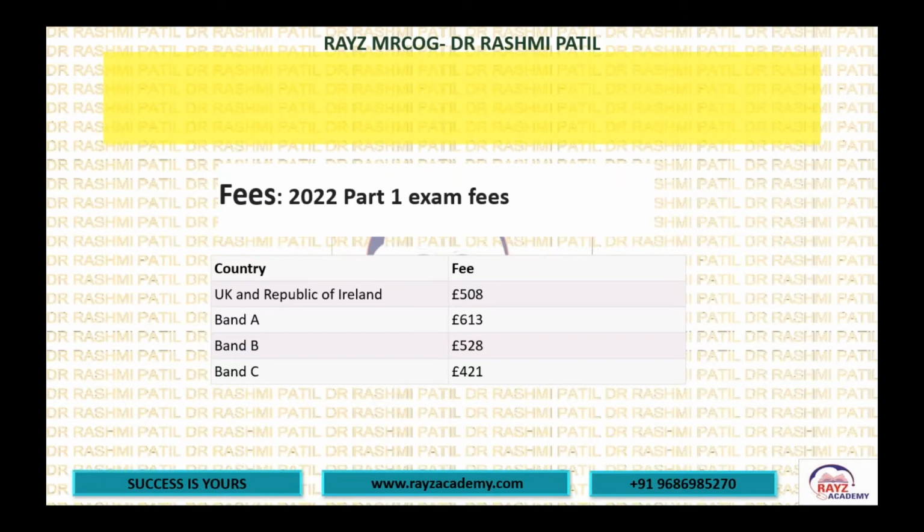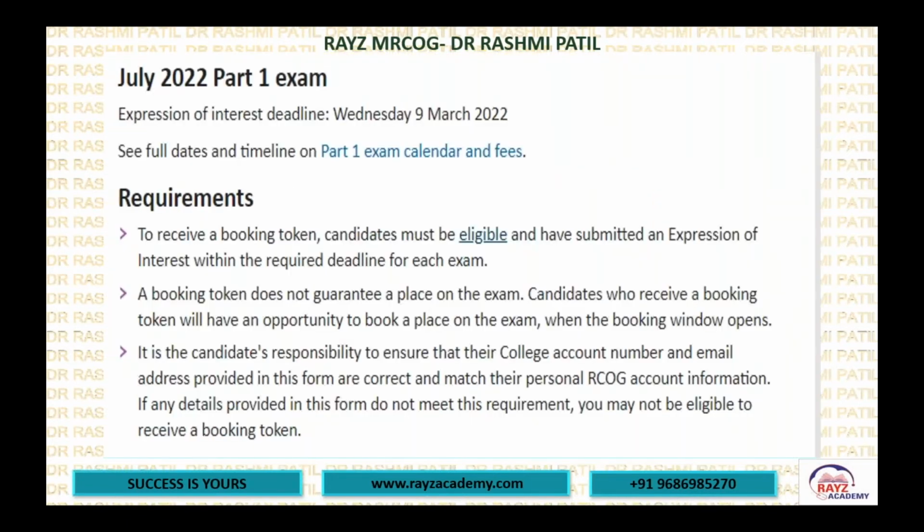Currently, for the 2022 Part 1 exam fees, what has been displayed on the website is 508 pounds for the UK and Republic of Ireland, and there are certain bands like A, B, C. We are supposed to look into which band our country belongs to and then pay the amount accordingly. Now, for the July 22 Part 1 exam, the expression of interest deadline shown is Wednesday, 9th March. You will receive the token, as I said. A booking token does not guarantee a place on the exam.